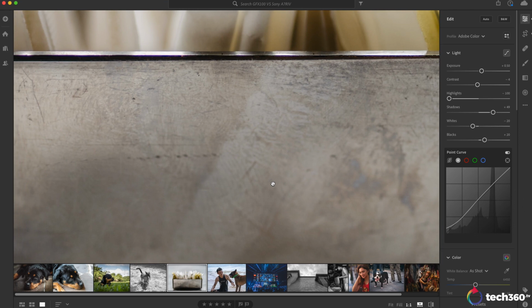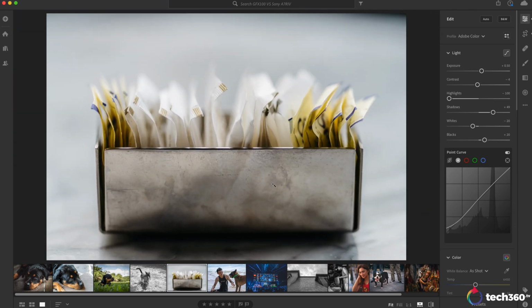If Sony can make more lenses like the 135 1.8, I tell you what, the A7R IV would probably sell even more than it already has because it really just showcases the power of it.